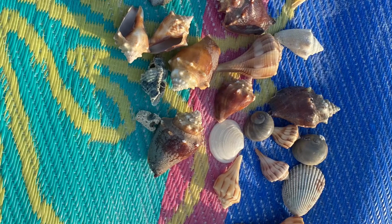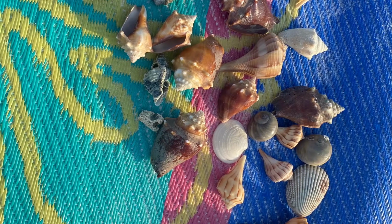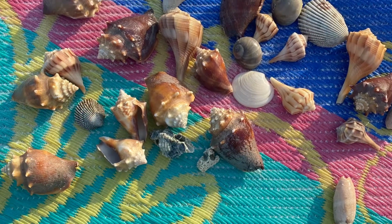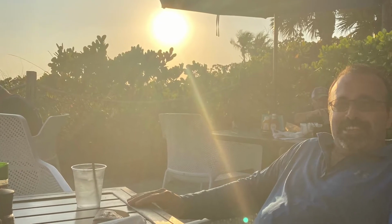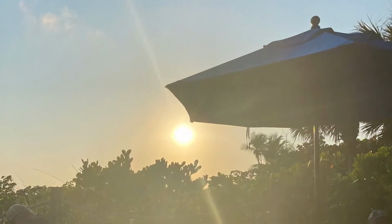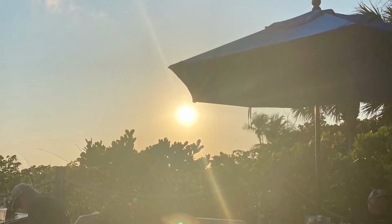My husband is a shell seeker, so he found a sandbar and went out when the tide went out and found all these beautiful shells, and he also found a sunburn while he was out there. We had dinner that evening just at another little outside eating area right on the beach.